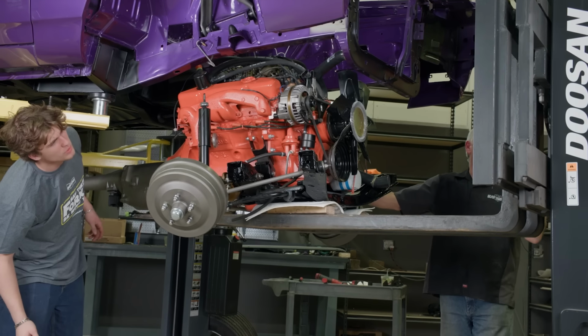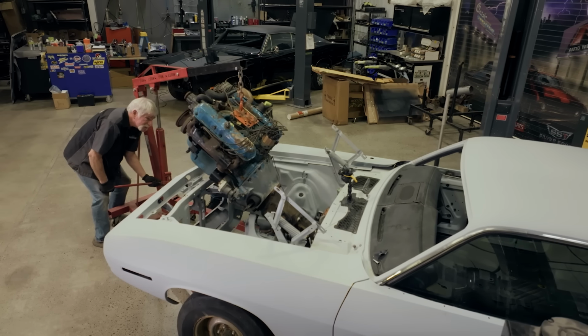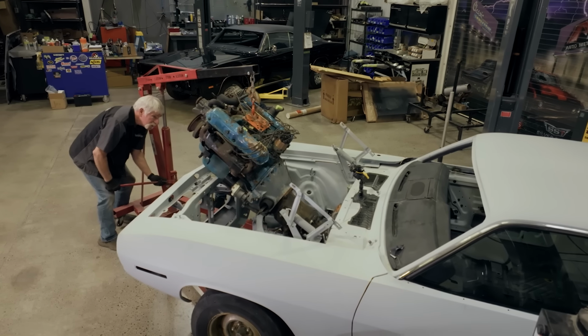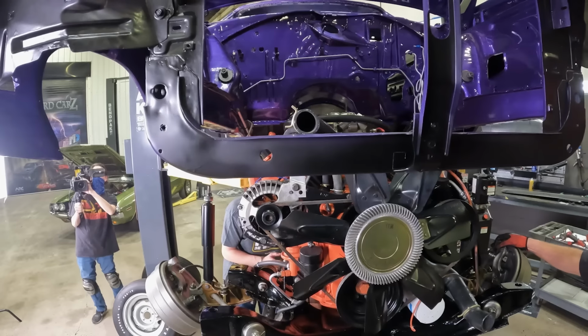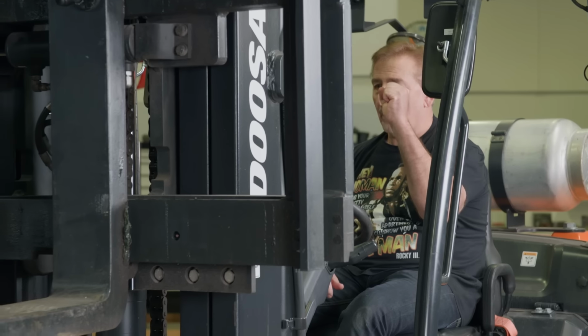No, what we have figured is, and I'm going to use some words here you may not be familiar with, having the full articulation of a forklift versus a stationary hoist, which can only go up or down, right? With the forklift, we have the ability to tip it down at the right angle, tip it up at the right angle. We can shift side to side. It's more accurate, and it's easier, and it's safer.